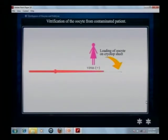For virus transmission, a high concentration is necessary. So transmission never occurs at this very, very diluted concentration. However, the probability is not zero. Some people say there is still a possibility. So in case sometimes the virus binds the zona pellucida, or 1 or 2 viruses contaminate, please consider this case.